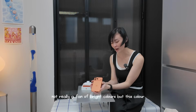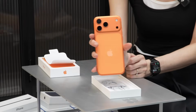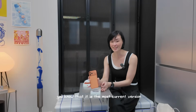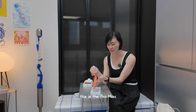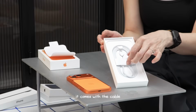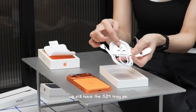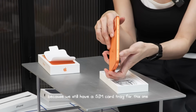Not really a fan of bright colors, but this color is very stunning. Apple changes color ranges for their Pro series, and you look at this and immediately you know that it is the most current version of the iPhone. This is the Pro Max. It comes with the cable. Again, USB-C to USB-C. We still have the SIM tray pin because we still have a SIM card tray for this one.